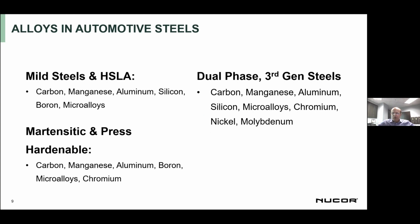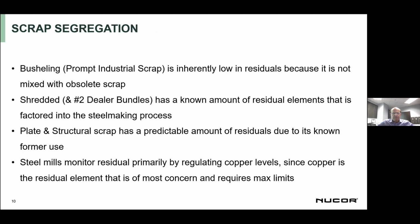When you get to the third gen steels and the dual phase steels, you might use potentially some chromium, nickel, and molybdenum. These are more of the tramp elements that are added into the mix. Although they will add those residual elements to the final chemistry, they're typically not a problem when it comes to recyclability, and can be used in most steels.